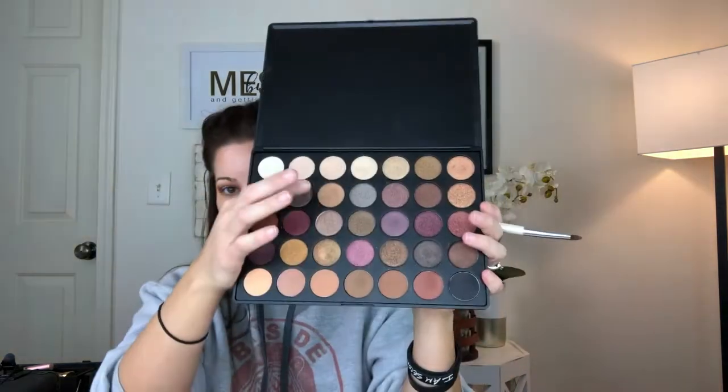And I'm using another crease brush. It's just a small tapered blending brush that I'm using. And I'm just going in, and it looks really fast obviously because I've sped this up for you guys. But I'm just blending that color as close as I can without getting into the center of my eyelid. And then what I'm doing is I took it over the center of my lid to connect it, but not get anything inside that blank space for my actual lid color.